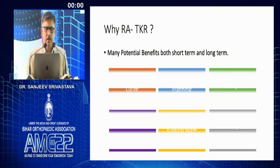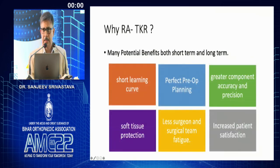So, in conclusion, the robotic assisted TKR has got a shorter learning curve. As we discussed, it requires almost 15 to 20 cases to get the timing equal to that of conventional, but the accuracy you can get from even the first case. You can get a perfect pre-op planning. There is greater component accuracy and precision. You get soft tissue protection, less surgeon and surgical team fatigue, and there is increased patient satisfaction.